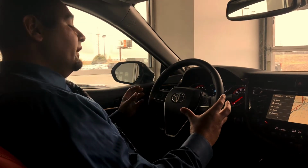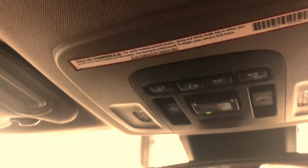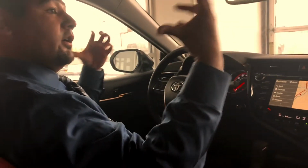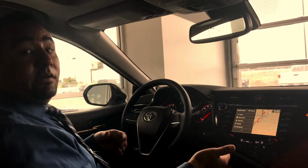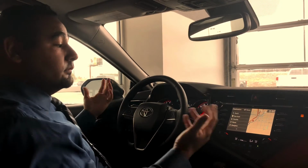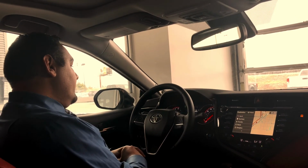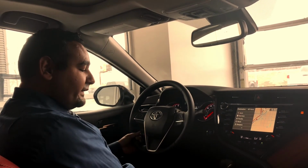The other one that's really important is the SOS, so the safety connect, because what that does is if you ever get into a front end collision and the airbags deploy, it'll actually have a live operator call you to make sure that you're okay and call the authorities for you, which I believe is very important, because safety is very important to me and my family, so I hope it would be to yours as well. This is the 2020 Camry.